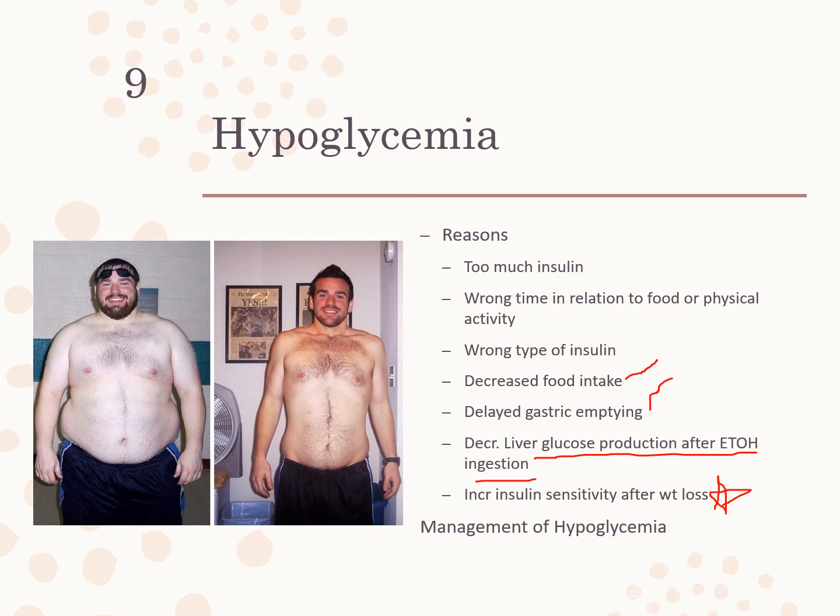What if it didn't change? You're going to do everything all over again. Usually after the third attempt to get their sugar back up, if it is not coming back up, I would probably notify the doctor. They may put them on dextrose 5%, move them to the ICU or progressive care unit. It's very odd after 3 attempts if somebody doesn't bring their sugar back up.